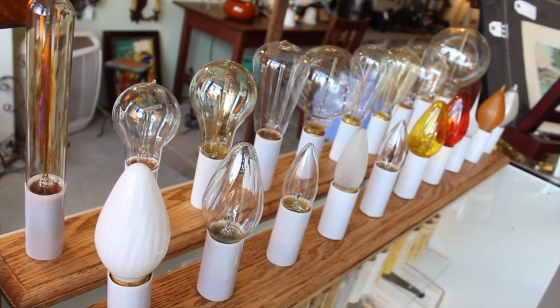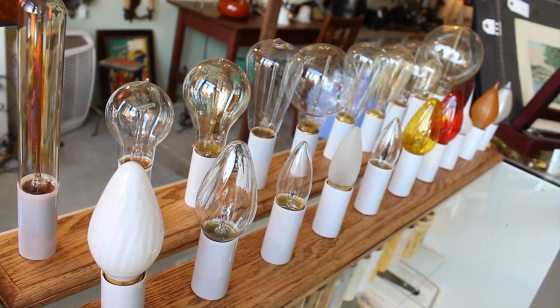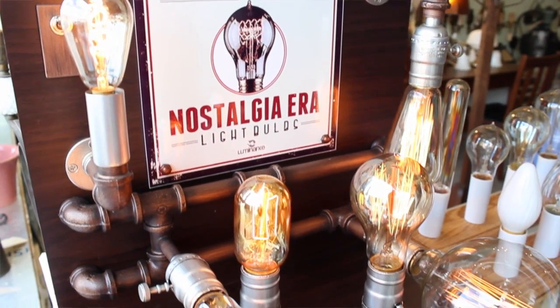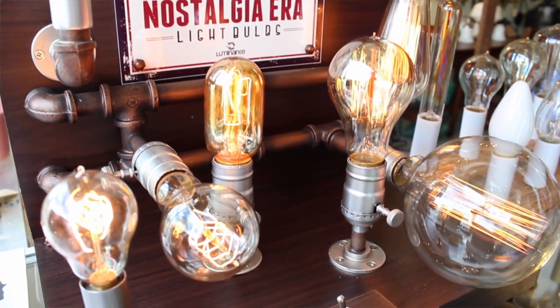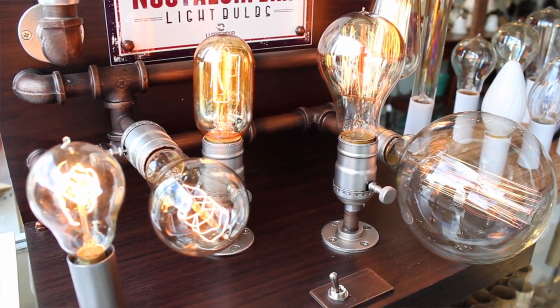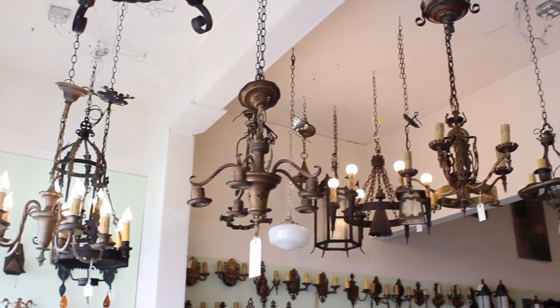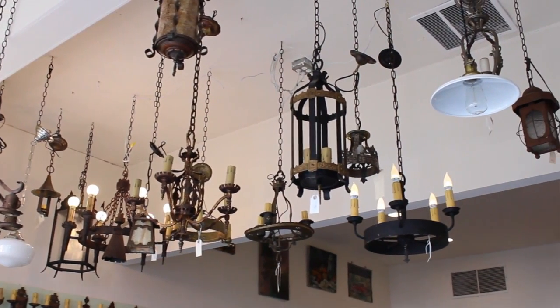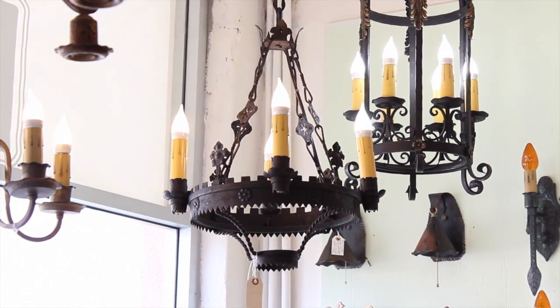There are Edison style and radio style and tube light bulbs. You can see the different styles of filament from the straight lines to the loops and curls with them. Crown City Vintage Lighting has a large variety of chandeliers. We specialize in the Los Angeles Revival designs.